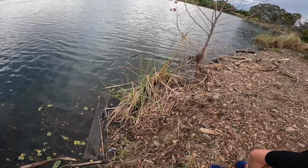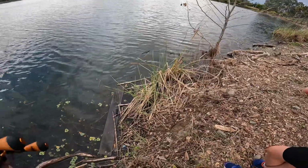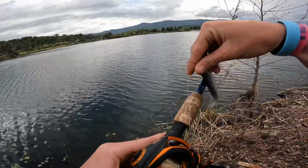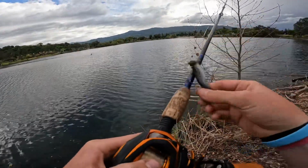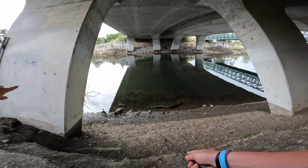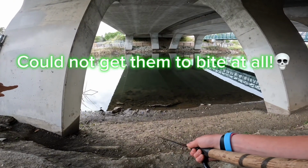Is it gone? Gotta go and come back for it. Did you see how weak that hook set was? I was like, eh. There's 4 or 5. Watch me catch one. I'm about to catch one. Watch.